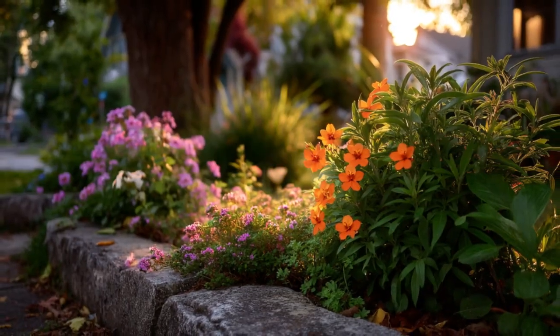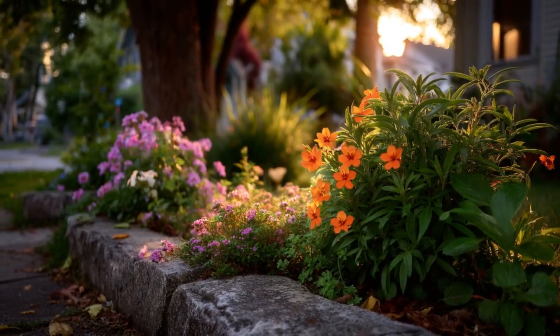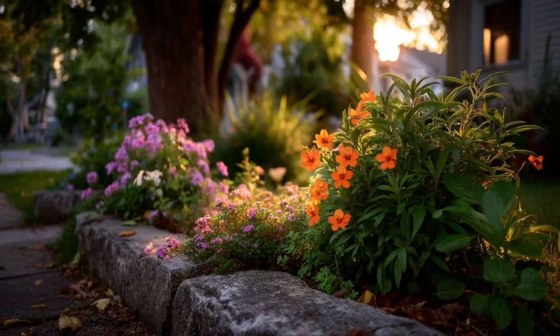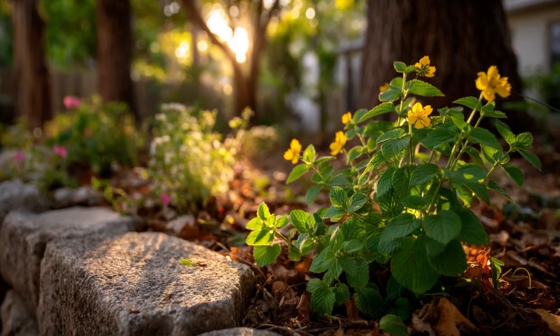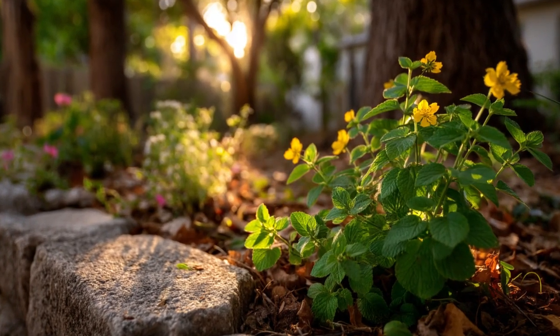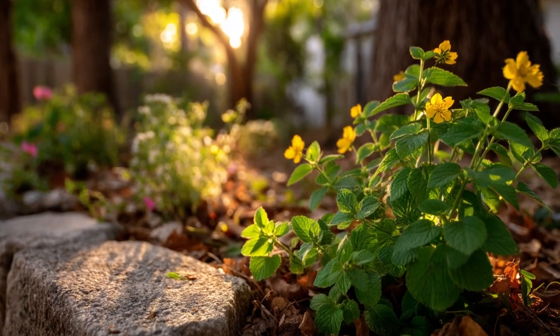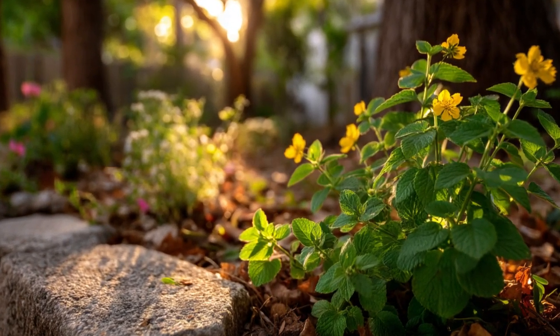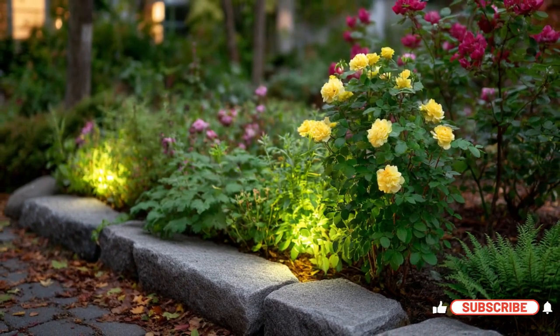Think rustic lanterns, solar-powered stake lights, or string lights draped through trees. These add warmth without overwhelming the space. Highlight layered textures, stonework, or plant groupings with low-voltage spotlights or uplighting. Use shadows to your advantage, they create mystery and visual contrast, making your garden feel larger and more dramatic.